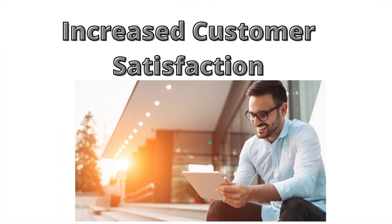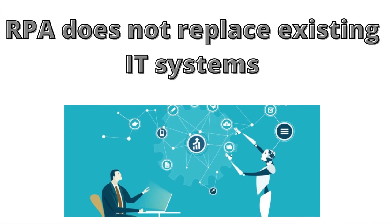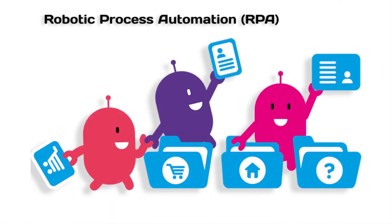Seventh is the increased customer satisfaction. Delivering better quality of work with high accuracy and improved customer-client interaction leads to increased customer and client satisfaction. This only adds to the goodwill of the business. Last benefit is that RPA does not replace existing IT systems. One of the biggest advantages of using a virtual workforce, or an RPA bot, is that it does not.